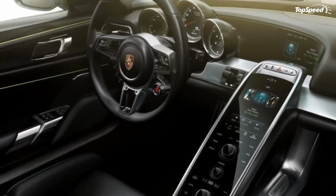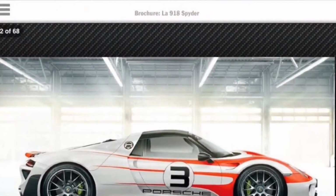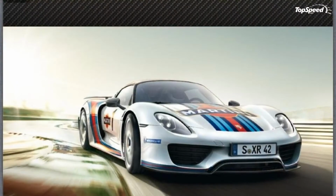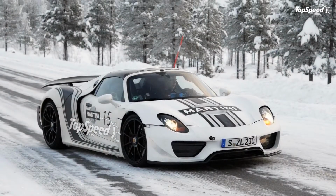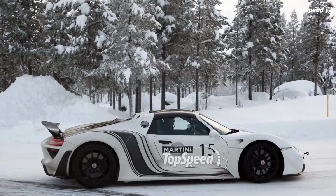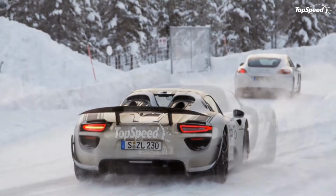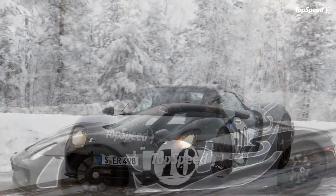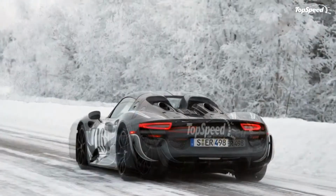All of this crazy technology amounts to mammoth performance potential with great fuel economy. The 918 Spyder can hit a top speed in excess of 340 km per hour, 211 miles per hour, with the gasoline engine and electric motors working together. In e-Power mode, the 918 Spyder can hit a top speed of 150 km per hour, 93 miles per hour. In acceleration, the 918 Spyder is literally insane, as it hits 100 km per hour, 62 miles per hour in just 2.8 seconds, 200 km per hour, 124 miles per hour in just 7.9 seconds, and reaches 300 km per hour, 186 miles per hour in 23 seconds.